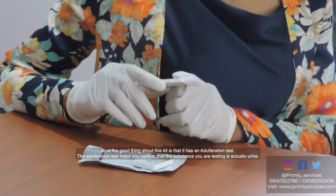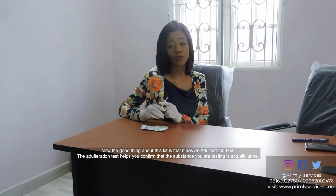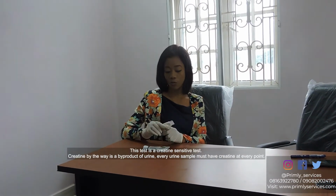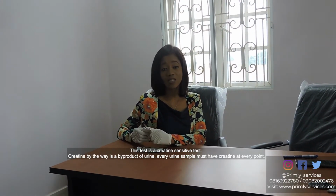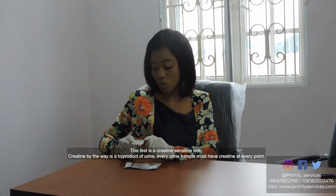Now, the good thing about this kit is that it has what we call the adulteration test. The adulteration test helps you confirm that the substance you are testing is actually urine. So what is our adulteration test? Now, this test is a creatinine sensitive test. Creatinine, by the way, is a byproduct of urine. Every urine sample must have creatinine at every point. So this test helps you check for the presence and the level of creatinine in the sample that you are testing.